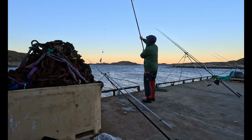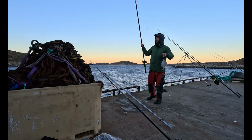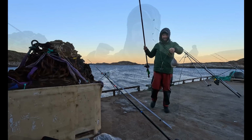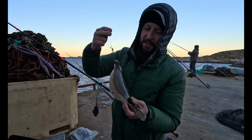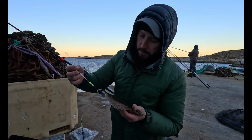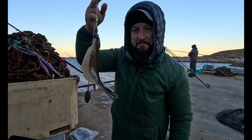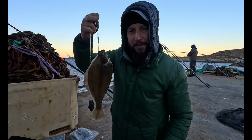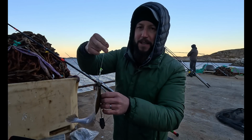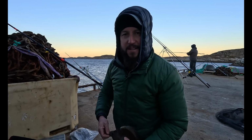Oh yes. It's on the fish. Dabba wabba doo dah. That's actually a small dab for Norway. That's the smallest dab I've seen this week in Norway. That's like when we get it home. But that's a species, number one species on this mini species hunt. Let's get him back.